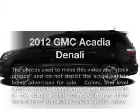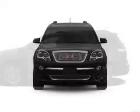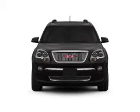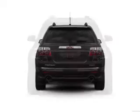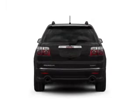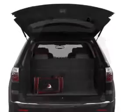Imagine yourself in this 2012 GMC Acadia. Travel the roads in style and comfort in this great vehicle. With a solid six-cylinder engine that responds smoothly to its six-speed automatic transmission, treat yourself to a premium sound system. Anti-lock brakes help you bring your vehicle to a safe stop.